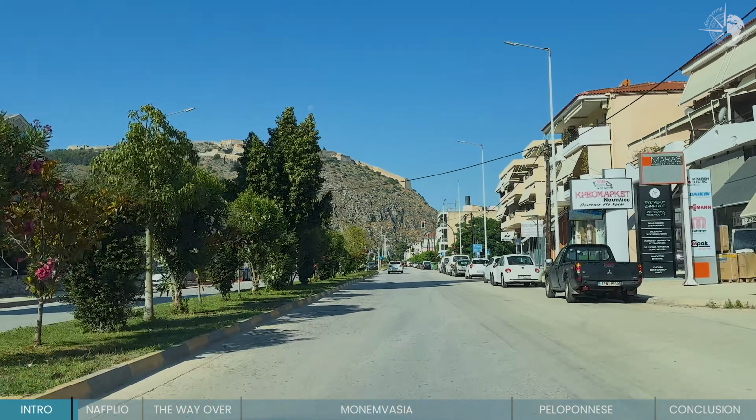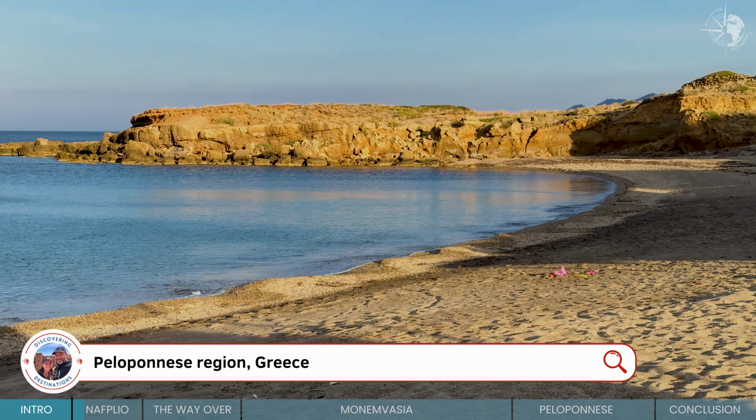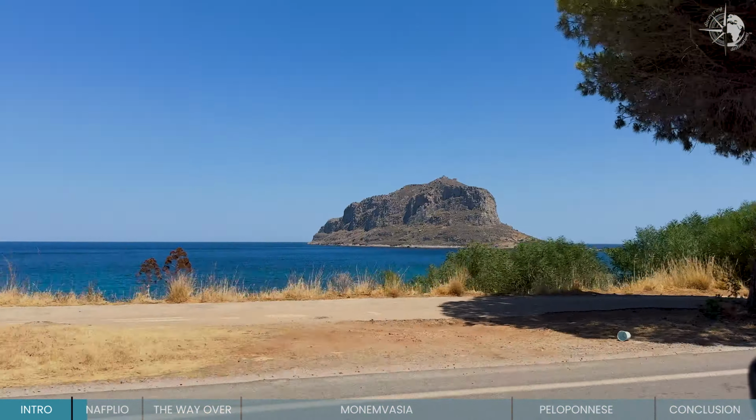Today, we're kicking off our journey through the Peloponnese region of Greece. Known for its stunning beaches, rich history, and dramatic landscapes.